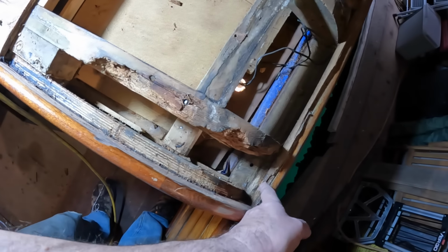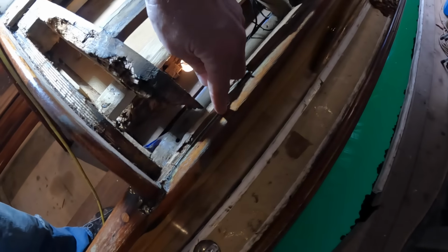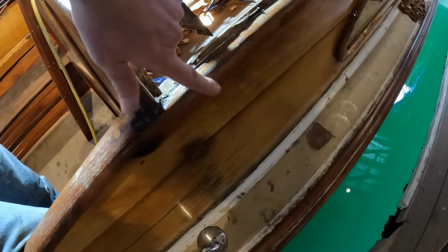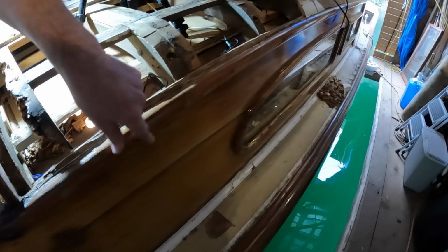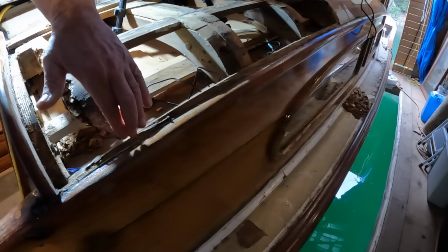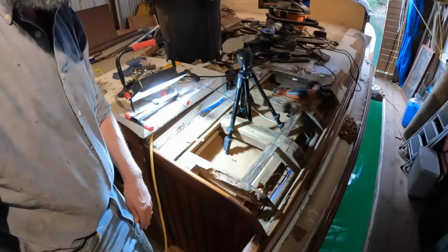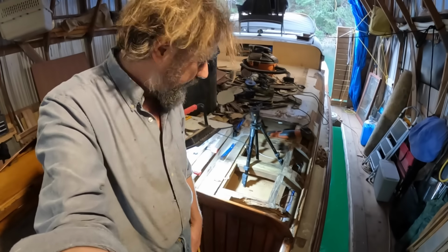Now I think I'm probably going to have to remove the last strip here, which is starting to deteriorate underneath the brow trim here. Now to be fair, this brow trim has got to come off anyway, because I want to be able to tuck the fiberglass into that. So, you know, it's just a never-ending sequence of taking things apart.